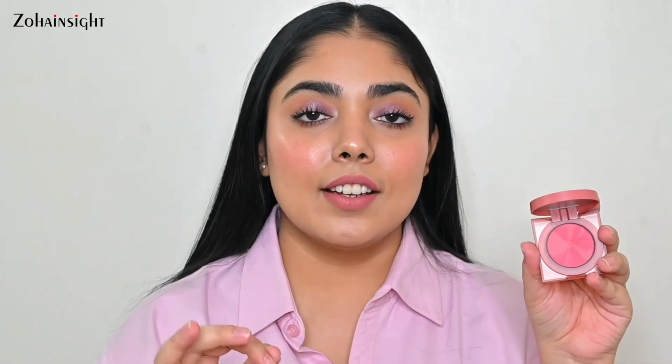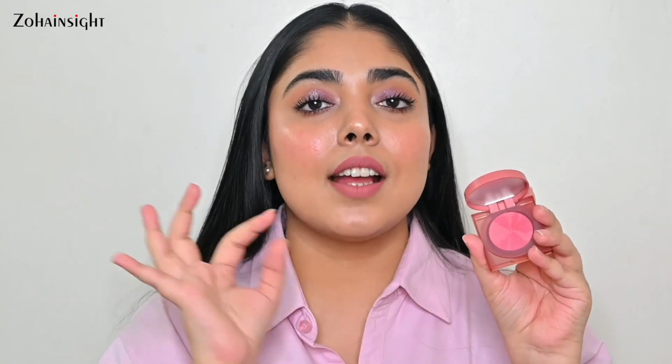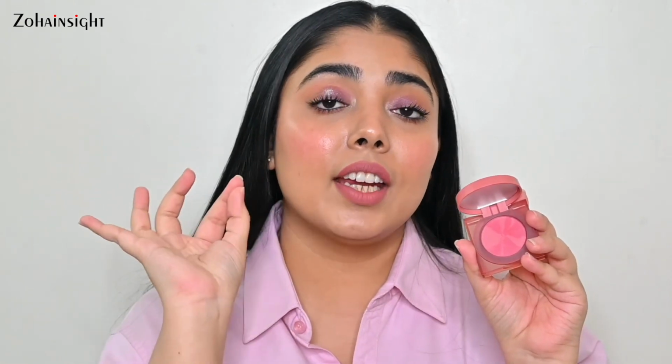If you're someone who wants to have that glowy and lightweight blush, but you don't want to invest in a cream blush as per your skin type, you can go ahead and try this one out. It is super duper long lasting. It lasts on my skin for the entire day, and it looks super healthy, super natural. Oh my god, I love this blush so much, and it has that very slight blurring effect as well.